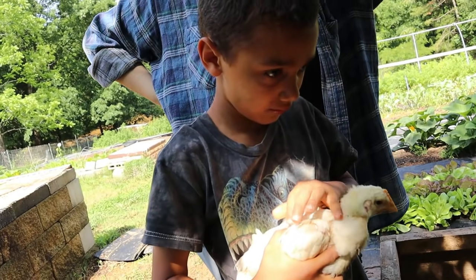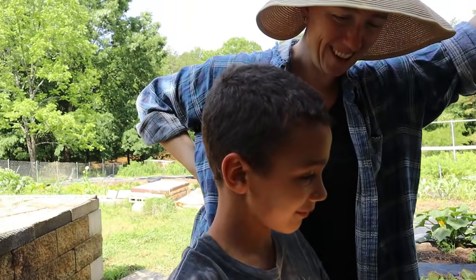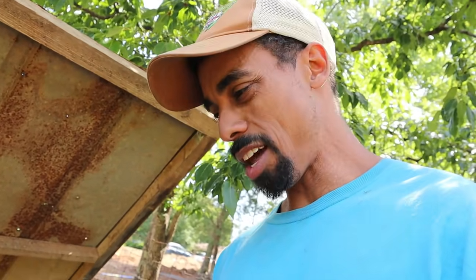Josiah likes all the babies. While we have the animals here, we try to give them as good a life as we're able to give them.